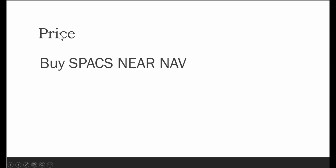So for price, basically buy SPACs near NAV. You want to buy SPACs as close to NAV as possible. About 2-3 months ago, buying SPACs near NAV would be under 10.50. But in this current environment, buying SPACs near NAV would be anywhere from 11.50 to under 12. As more and more people pile on, the definition of what buying SPACs near NAV is going to be different. But that's just the environment that we are in right now.